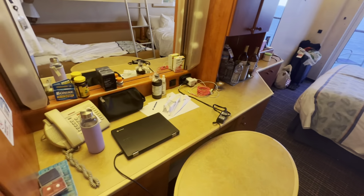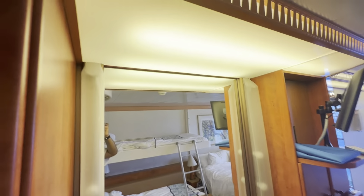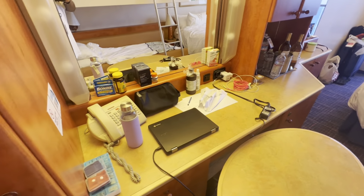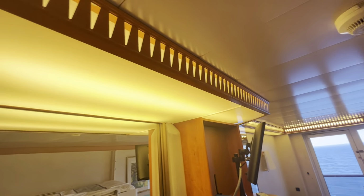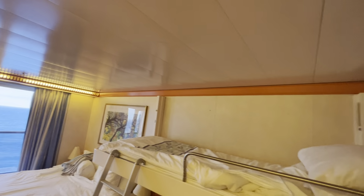To the left here as we come in a little further, we got the vanity. Nice lighting. I will say that, there's nice lighting in this room. It lights up all along here, all the way around, so good enough lighting.